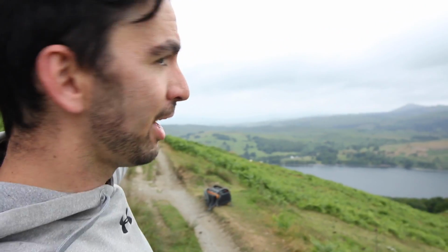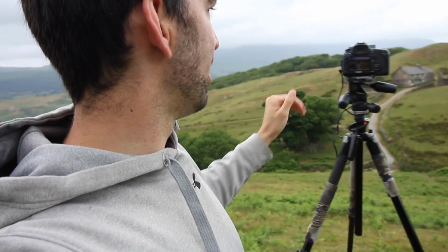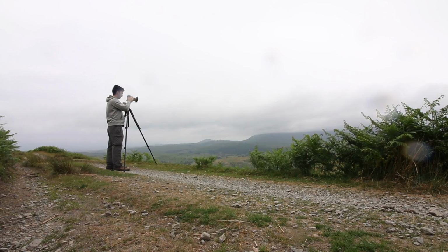We might possibly go that way to get a better look at the water, but this is the shot that I want to get. So I'm probably going to keep on the 24-70 now, because that rain is getting a bit stronger, and I don't really want to get water inside the camera. So yeah, just going to wait here and see what happens.